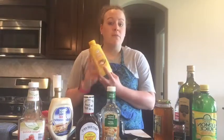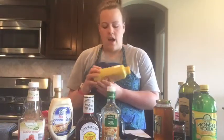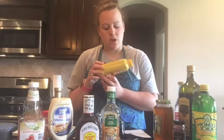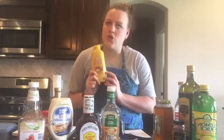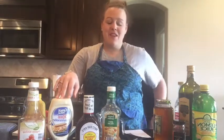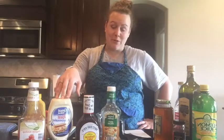Mustard, yellow mustard, is generally okay. This one just has vinegar, water, mustard seed, salt, turmeric, and paprika. So there's no sugar in it. And in most yellow mustards that I have found, there's generally no sugar in it. But the rest of these things definitely have ingredients that I can't pronounce, stuff that I don't want in there, and I have found healthier options for.